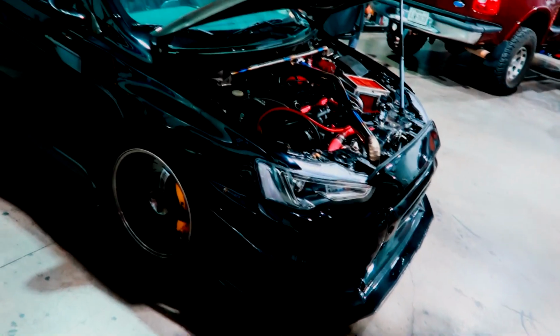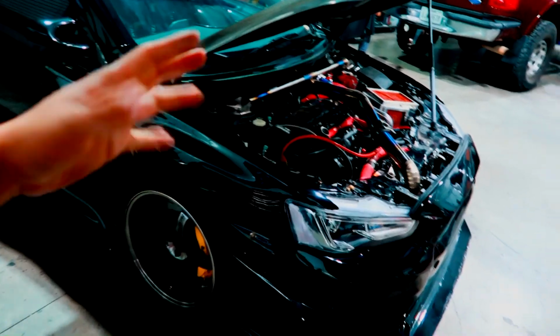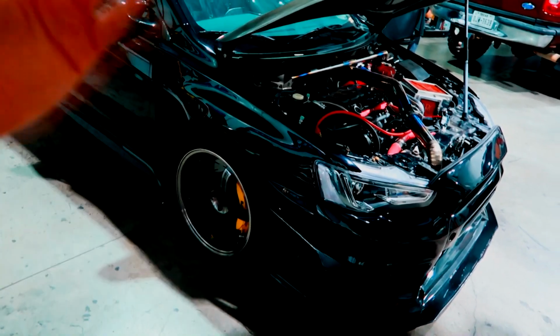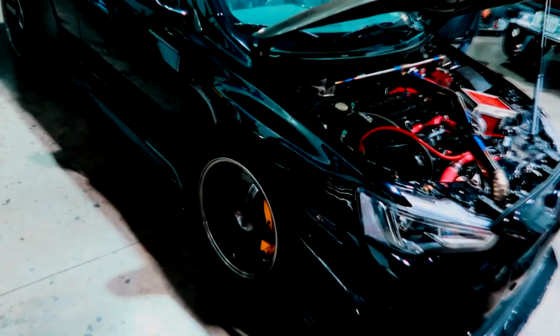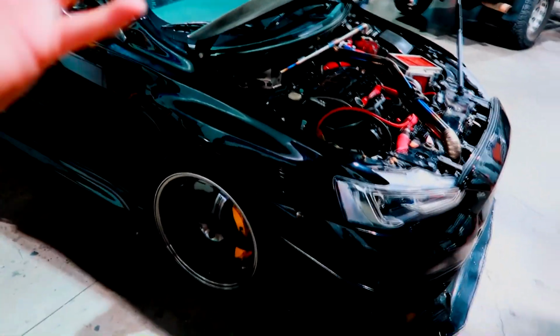There's been some pretty crazy Lancers out there. I know of guys running in the 400 horsepower range. Recently there was a video a few months back, a guy from Puerto Rico was running a 658 wheel horsepower Lancer, which is insane, super crazy, super high boost. But again, when you run so much power, sometimes the car is not the most reliable.